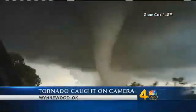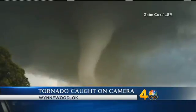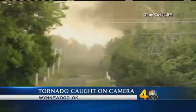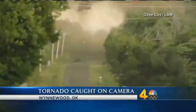Look at some different video to start. This is some of the most intense tornado video you're ever going to see. This is from around Wynnewood, Oklahoma. Goodness. Some storm chasers caught this video as it crosses a road here. You can see the power flashes and then just the debris flying around as this tornado crosses the road.